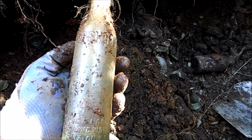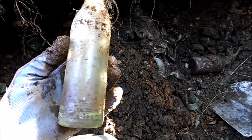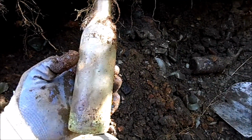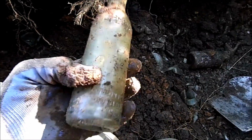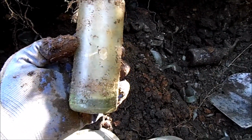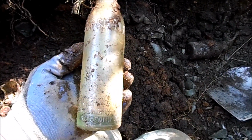Okay, how about this one? Yes. This one looks to be in mint condition. This is the other style of Pepsi. Well, it does have a couple of bruises. A bruise and a fracture. But still, it's a good looking bottle.